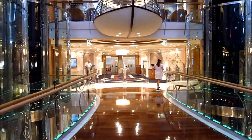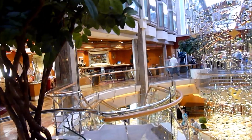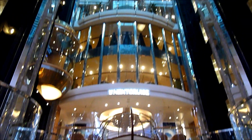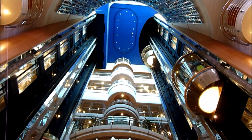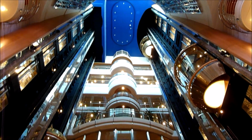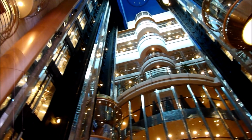This is deck five, where the Royal Promenade is, where all the shops are. And from here, I'll take it from the back. Looking up to the atrium gives you an idea of the scale. Lifts will go all the way from level 2 to, I think, level 14. I'll have to check that. They do move very swiftly.